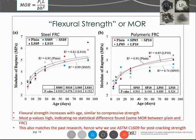So let's go through some of these other charts. Again, flexural strength is what's typically measured for most pavements, regardless of what mixture you'd use. And for a plain concrete, if you look at the graphs in red, our flexural strength is increasing with age, and that's typical, same as compressive strength. We expect to see that.